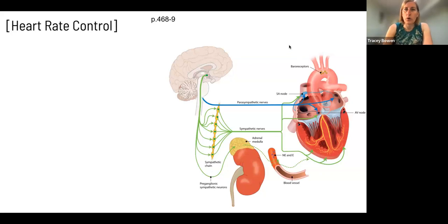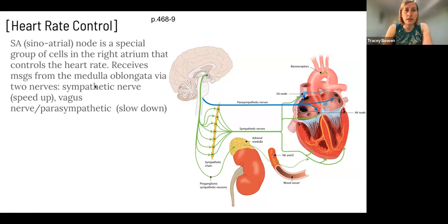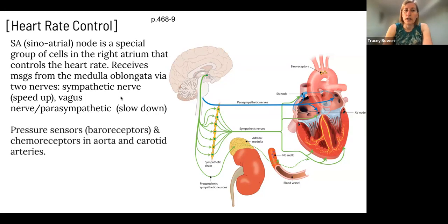And hormones are also going to control our heart rate, as we saw with epinephrine. The sinoatrial node is a special group of cells in the right atrium of our heart, and that controls our heart rate. And it's receiving messages from the medulla oblongata, which is a part of the brain, via the sympathetic nerve and then the vagus nerve. So the sympathetic nerve is going to signal to speed up the heart rate, and then the vagus nerve is going to signal to slow down the heart rate.